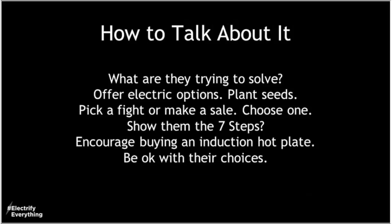Okay, summarizing, how to talk about it. What are your clients trying to solve? Offer electric options, plant seeds, don't push. Pick a fight or make a sale. Choose one. Please don't get into fights. Just ask what they want to fix. If they're open, show them the 7 steps. Encourage them to buy an induction hot plate so they can make a rational decision instead of an emotional one. And lastly, the hard one, be okay with their choices.